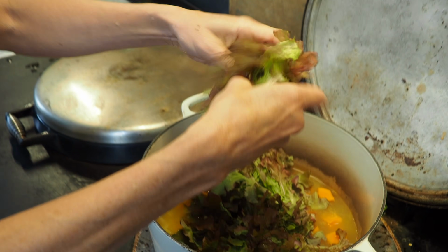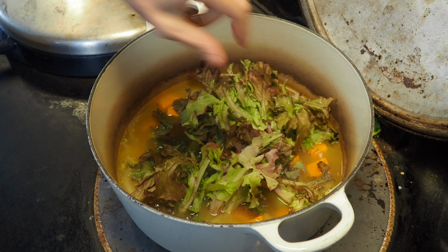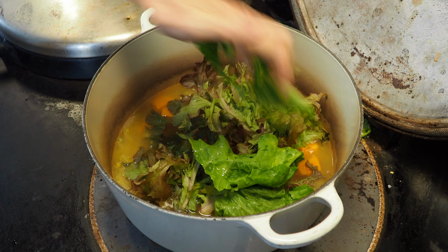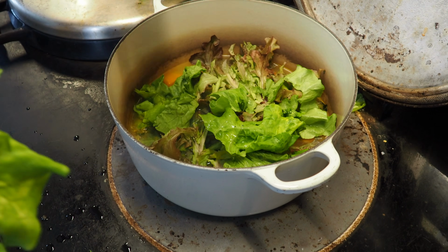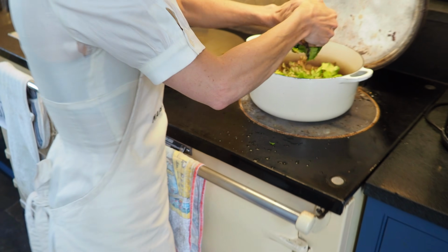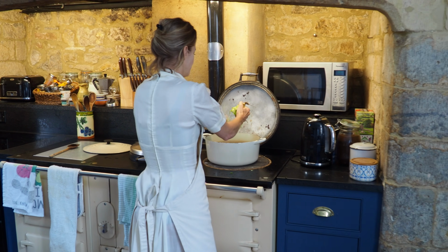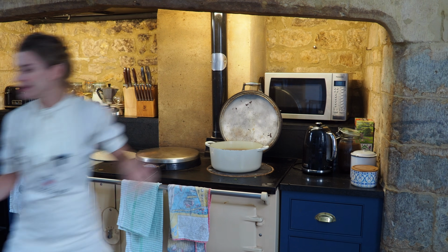Remember, we've got nice, hot veggie stock here. Look at this, fantastic. And I can smell this lettuce. There's something about the lettuce that comes from your garden rather than packaged in a piece of plastic. I'm gonna try to get as much of it as I can, no waste. And then the last one.